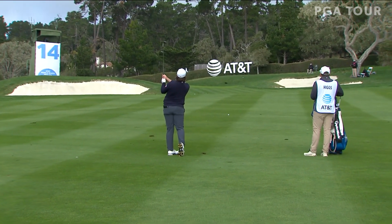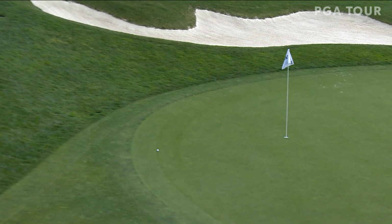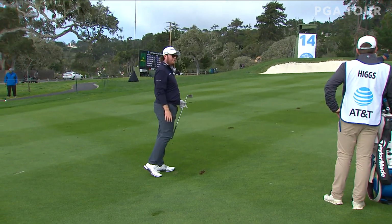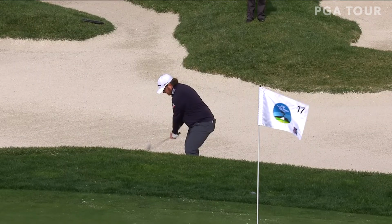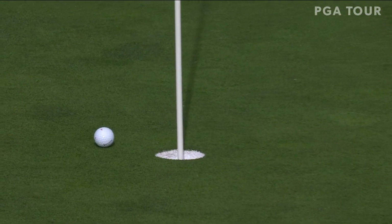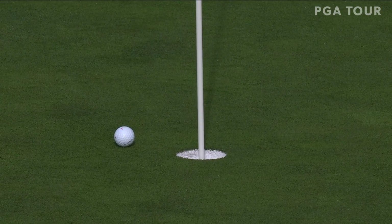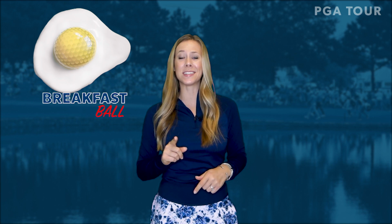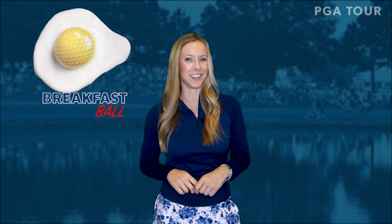Big, beautiful Harry Higgs. Little tickle with a wedge. Languid pass. Ooh. Oh, little spin. Oh, bang. Oh, good try. The flagstick was not Harry's friend Saturday. Oh, that's twice he's hit the flagstick in the last handful of holes. I wish hitting the flagstick was one of my problems, but at least us amateurs get to have a breakfast ball on the first tee.